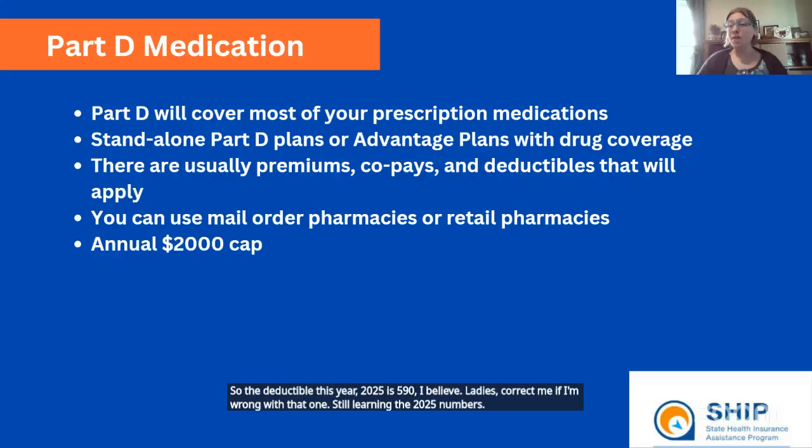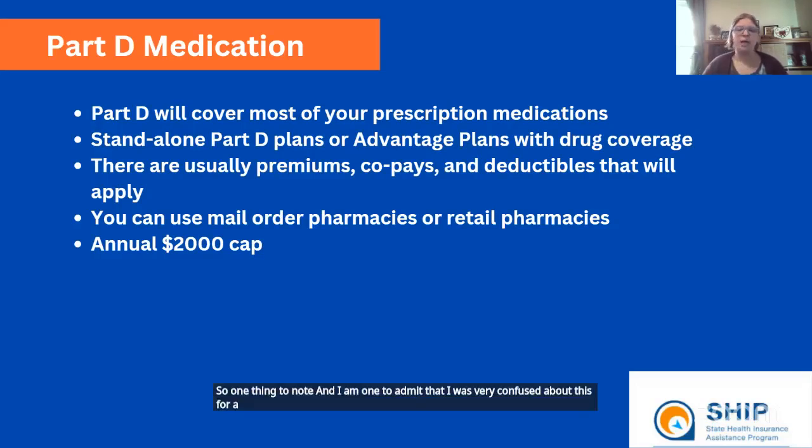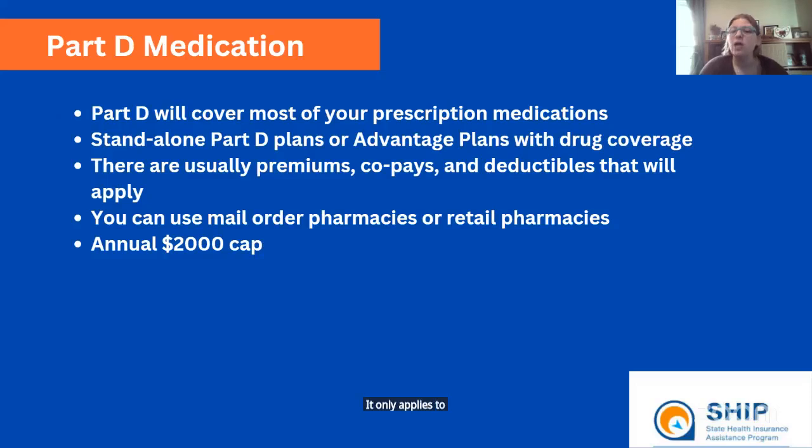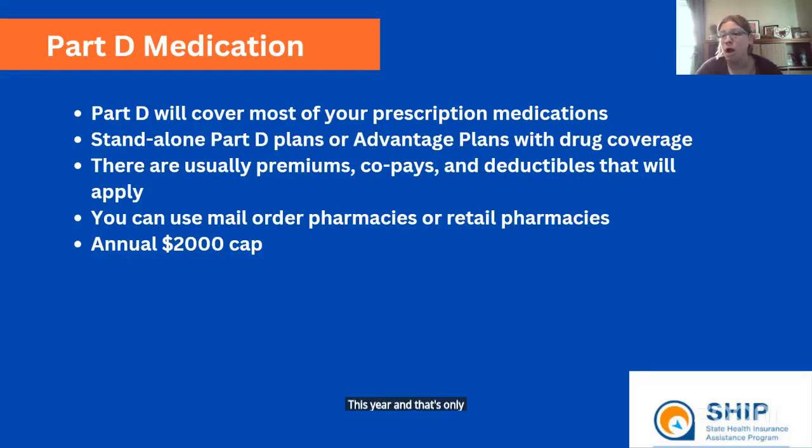So one thing to note, and I am one to admit that I was very confused about this for a while. I did not understand this, but the deductible doesn't apply to all your medicine. It only applies to tier 3 and higher medicine. So if the plan does have a deductible, it could be a $0 deductible. It could be a $100 deductible. Some plans have $300. The most they'll charge for your deductible is $590 this year. And that's only going to apply to tier 3 or higher medicine. So if you're on tier 1 or tier 2, that deductible that your plan may have does not apply.